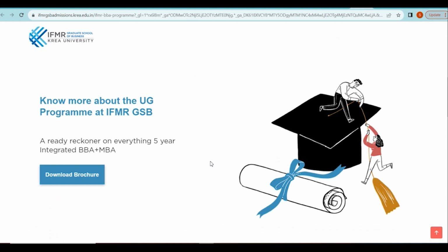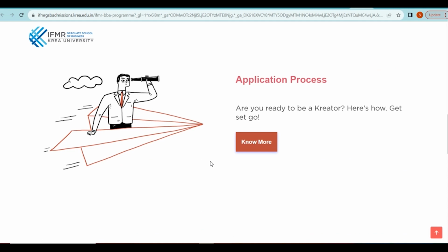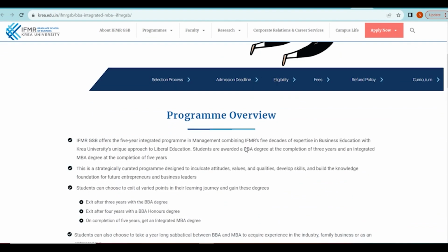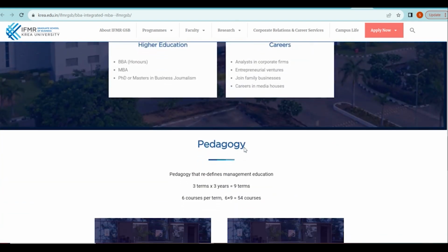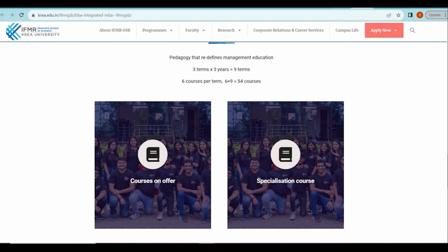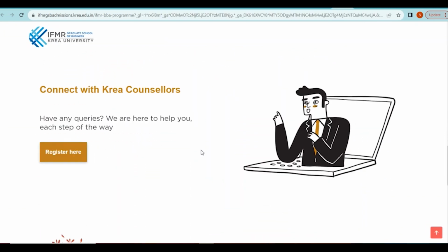To get more information about the program, the application process, eligibility, selection criteria and curriculum, click on the Know More tab. This will take you to the admissions page where you can access all the information before you get started with your application. We understand that applying for a university can be both challenging and overwhelming. But rest assured, we are here to help you every step of the way.